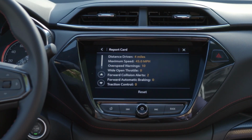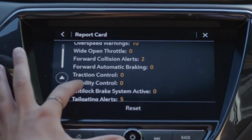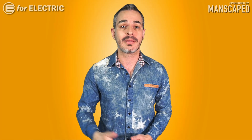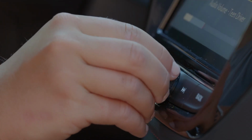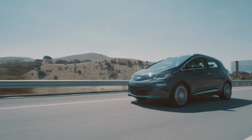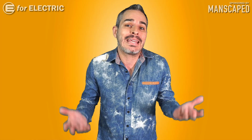It will tell you the distance that your teenager has traveled, the maximum speed, the max speed warnings, the collision alerts, and many other metrics by which you will determine whether or not he or she will get the car back the next day. It will also mute the radio until the seatbelt is on. You can set a speed alert anywhere between 40 and 75 miles per hour, and you can set the maximum speed to 85 miles an hour, though the maximum speed of the Bolt is about 90 anyway.